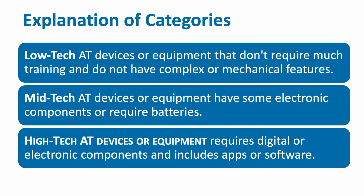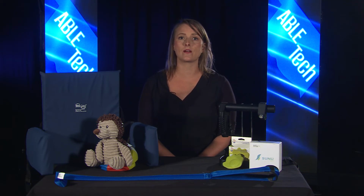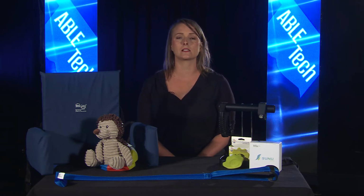In general, AT is broken down into three categories: low, mid, and high-tech AT. Low-tech AT are devices or equipment that do not require much training and do not have complex or mechanical features. Mid-tech AT devices or equipment have some electronic components or require batteries. High-tech AT devices or equipment require digital or electronic components and include apps or software. In this video, I will discuss low-tech and high-tech devices used for seating, positioning, and mobility. Let's get started with the low-tech devices.